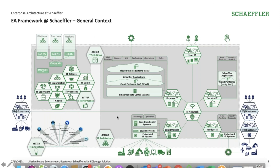Within better architecture, the architecture is really dealing with future development plans, patterns and guidance, and how we are changing the various patterns and dimensions within our companies, but also in combination with the ecosystem, which we are working closely together with, as well as with our customers.